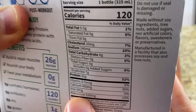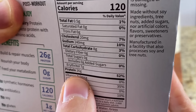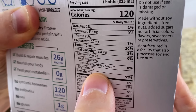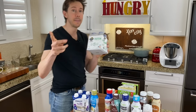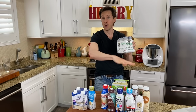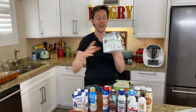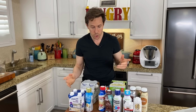But look at these macros here. 26 grams of grass-fed protein. How about the carbs? 8 total minus the sugar alcohol, 1 net carb. This is what you want to get. It's on Amazon. I'll put the link down below, including all the Bobby approved ones. They also have it at Target. Like Target's the only store out there that has this. So this is fantastic. I love to see this. They also make one of the best in class plant-based ones too.